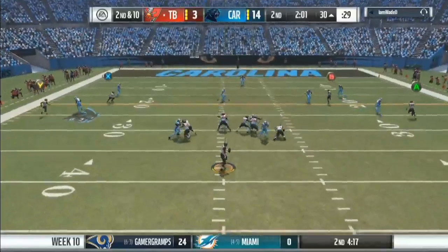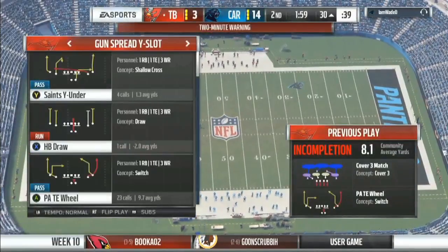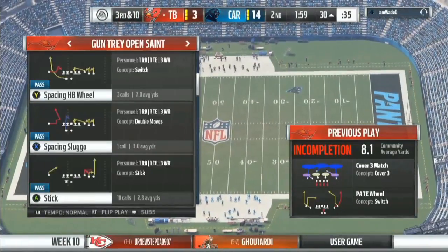Play fake. Winston. A minute 59 to go in the first half. Back with more from Charlotte after this.